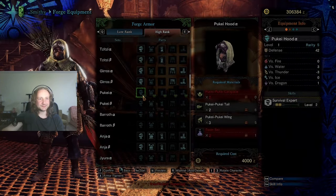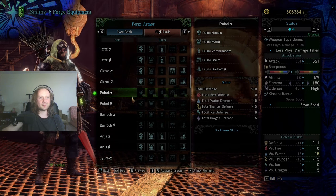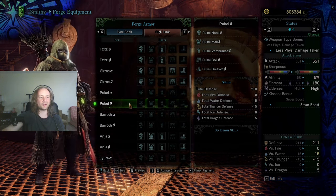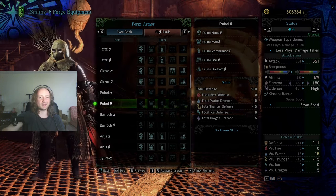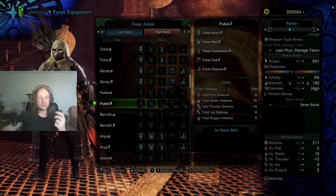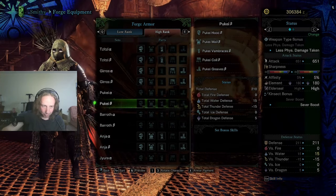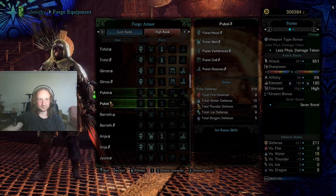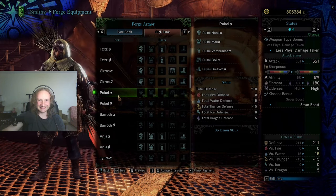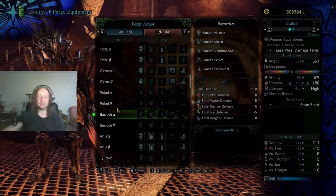Rarity 5. Maybe different color scheme, but Pukei-Pukei armor. Both kind of look good. In my opinion, both look good. This changes into something like a camel or hiding stuff. I mean, in the forest, looks cool, but... Quite frankly, it doesn't look like it came from Pukei-Pukei. It looks good, but it doesn't look like it came from Pukei-Pukei. Okay, Barroth. Holy shit.